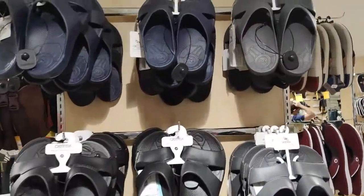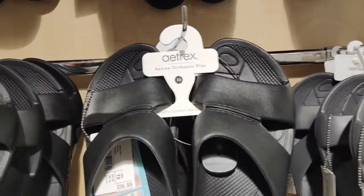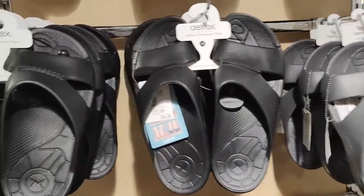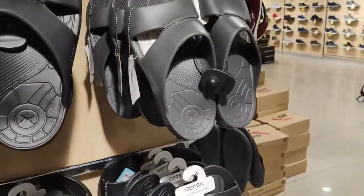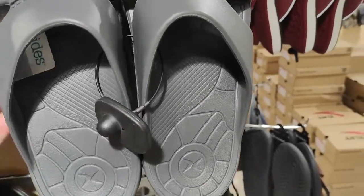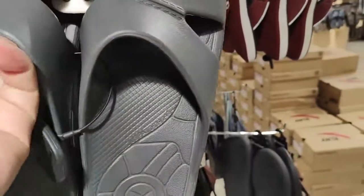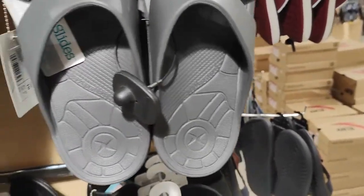So here, these are their displays. Atrex, Itrex, Orthotex Flex. These are slippers. Quality slippers. You see, it's really quality. Yeah, really quality. See, the price is 215 reals, but really the quality of the slipper is very good.